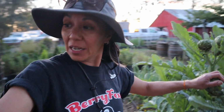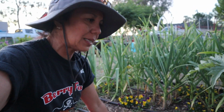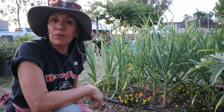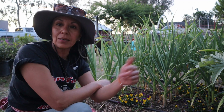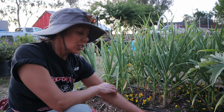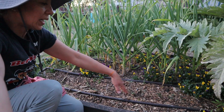And you know what? The ones that I have planted in the ground are doing fantastic. So I'm really thinking about just planting a few more artichokes in the garden, because I think that would be such a great thing to have at the farmer's market, and they're so easy to grow. So I'm excited to maybe get a few more artichoke plants planted here and there, and then have them for my farm stand.